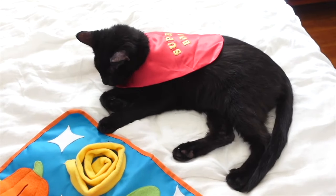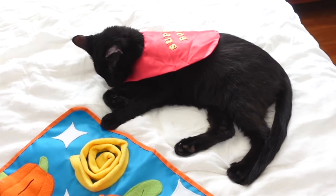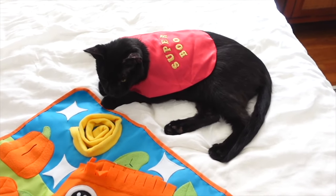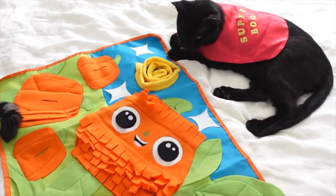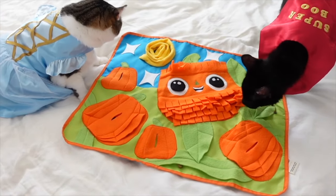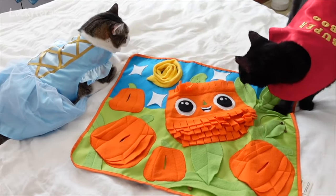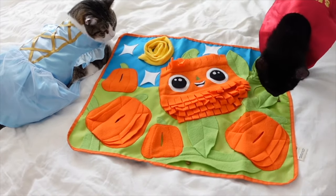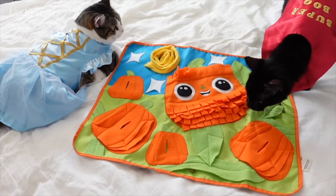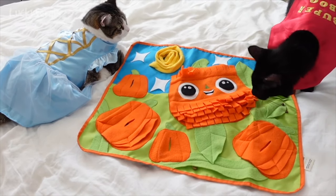Look who's visiting with Queen Stella today. It's Super Boo. Hey, Super Boo. You want some more crunchies? You want some more treats in the treat mat? I hid some more treats in this treat mat. So now Super Boo and his queen are looking for them. Get your treats, guys.